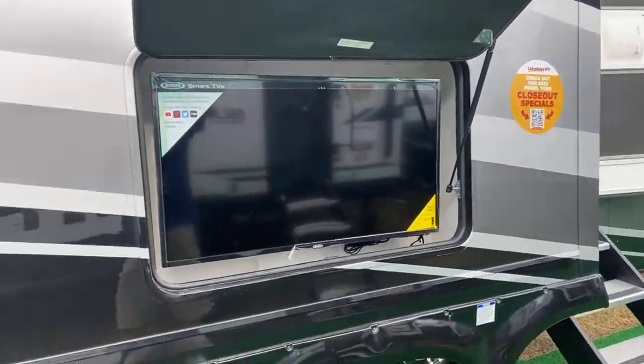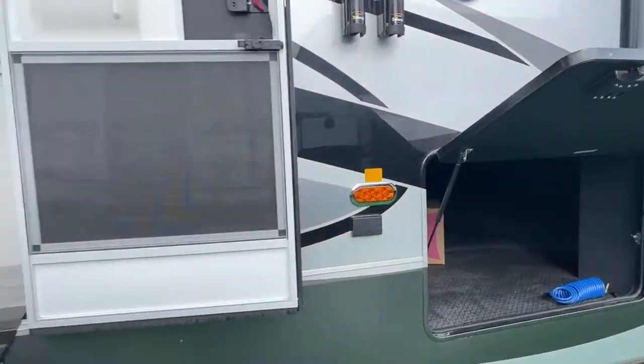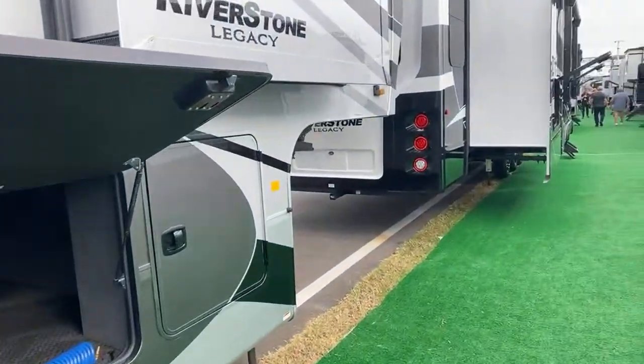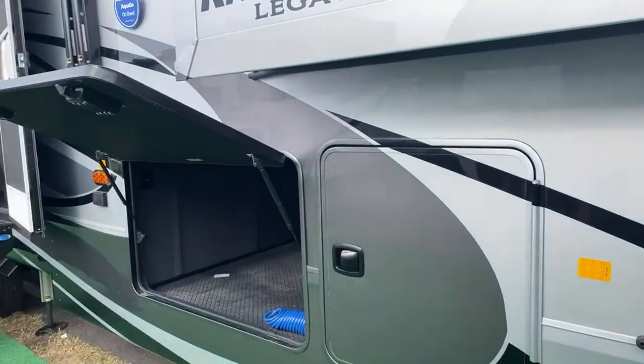We always start in the front. We'll come to the back. Okay. We'll come to the back. We're going to keep our normal thing, which, by the way, this is the 419RD. And Lisa was running up there. Was there a comment? No, I tripped. Oh, okay. All right. Actually, yeah, there is.